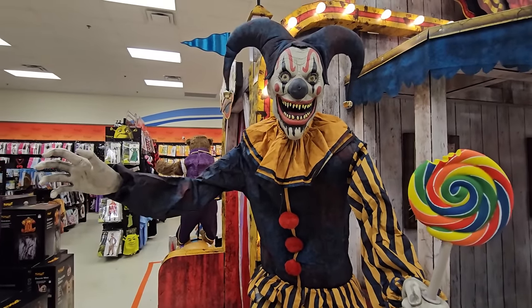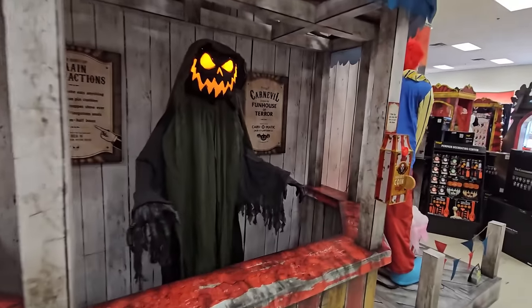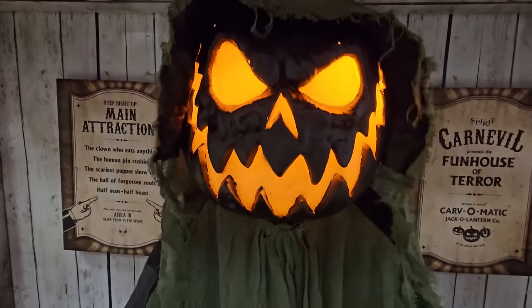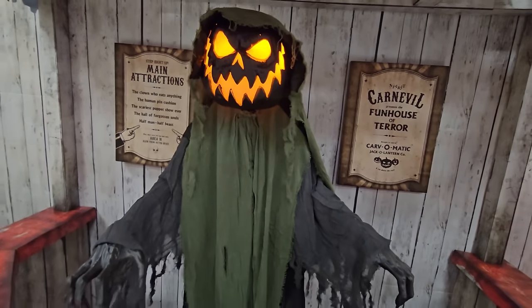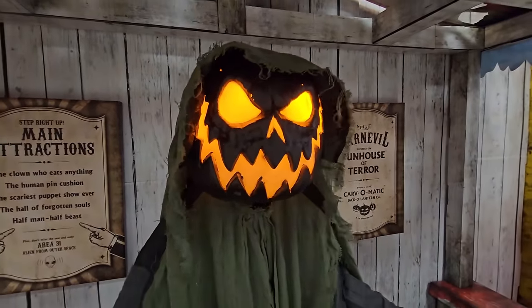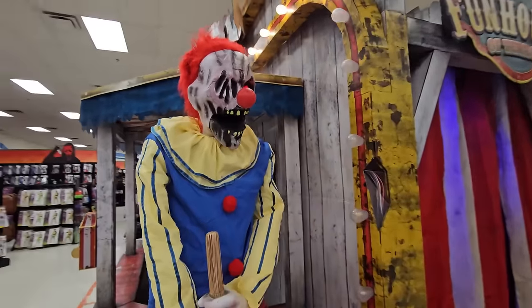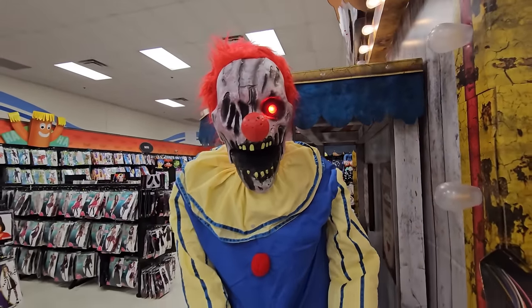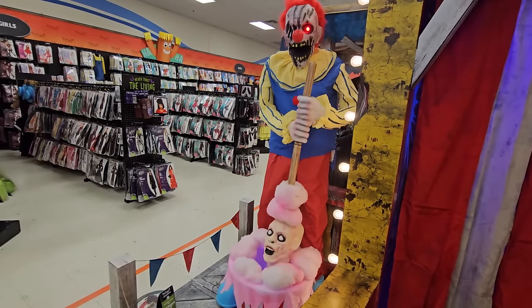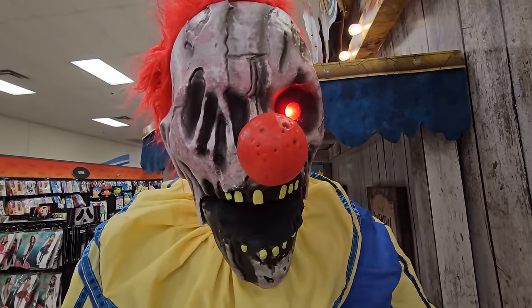Nibbles the Clown. We didn't talk to him. We didn't come over here and talk to this guy either. See if we can get him going here. We didn't even talk to Cotton Candy Dan. What the heck am I doing? Come on, Dan. Better be careful walking around at this place. You can get in all kinds of sticky situations here.